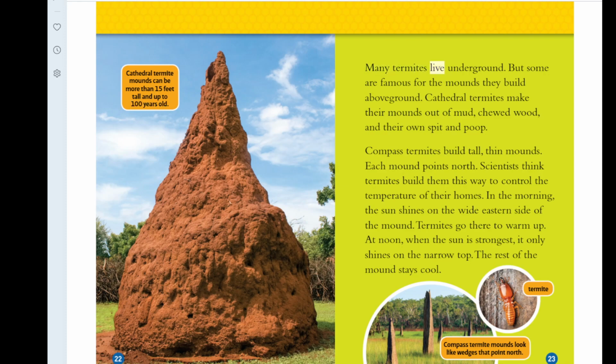Many termites live underground, but some are famous for the mounds they build above ground. Cathedral termites make their mounds out of mud, chewed wood, and their own spit and poop. Compass termites build tall, thin mounds. Each mound points north. Scientists think termites build them this way to control the temperature of their homes.